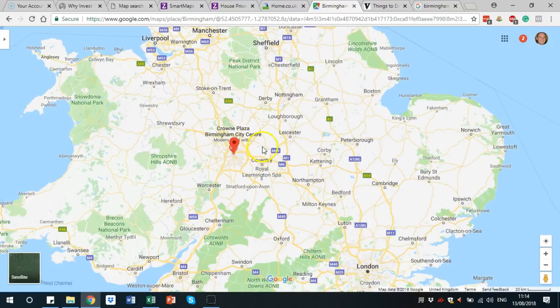It's very large in itself as an area. Second largest city in the UK, and then you also have very good connections, as you can see, with motorway links coming from London through to Birmingham, and then going further north. So it's very well placed.